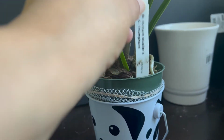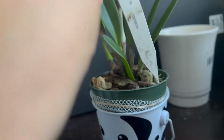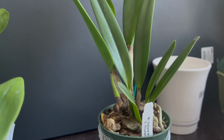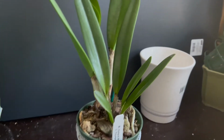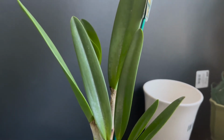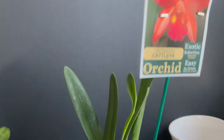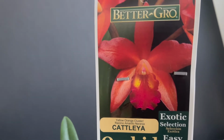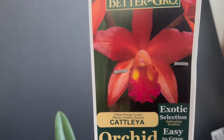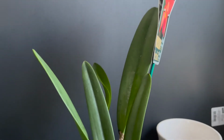So the next one I'm going to show you is another Richard Mueller cross. This is a Richard Mueller cross by Catalya triumphans. So again, Brassavola nodosa cross with Catalya triumphans. I'm not too sure if it's got any clonal names. And this is what they're showing of the picture. And I'm not even sure if this is the right picture or it's something similar to this. So we'll see once it blooms again.